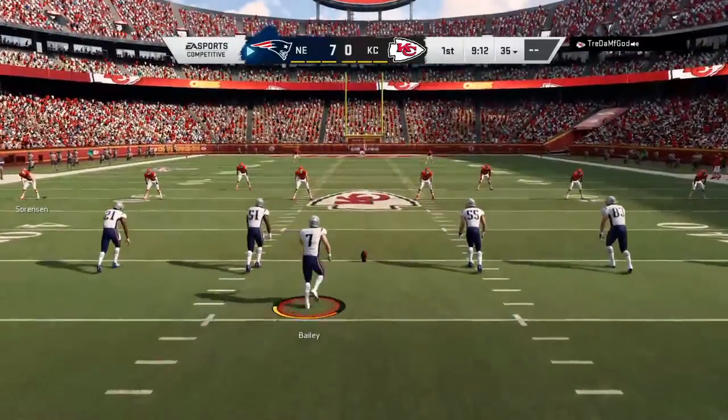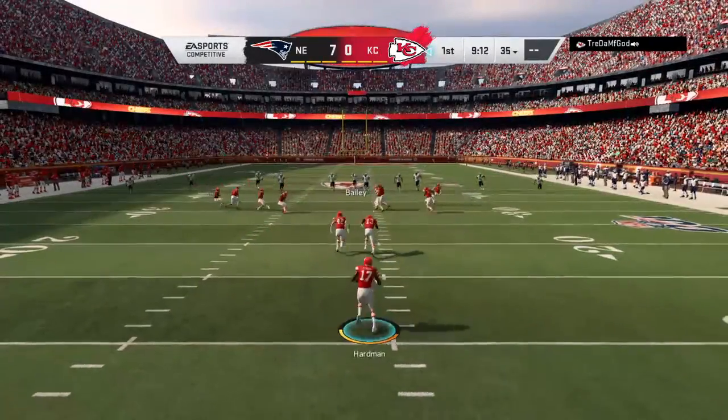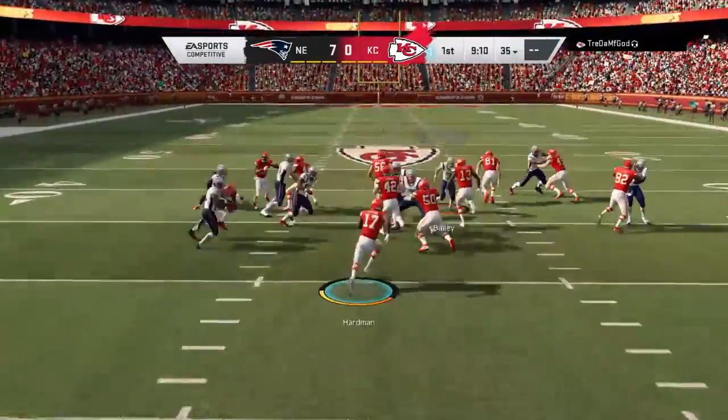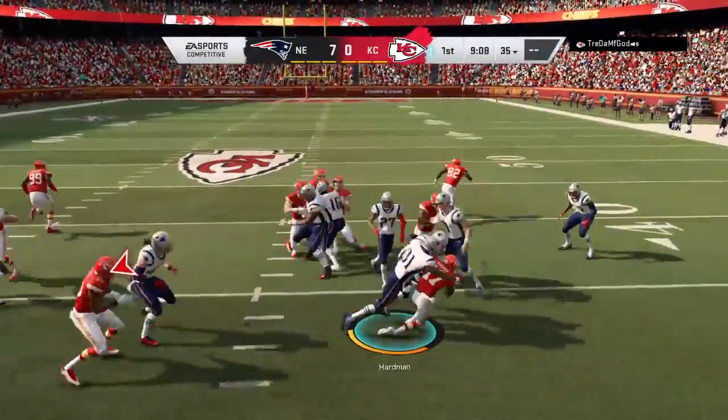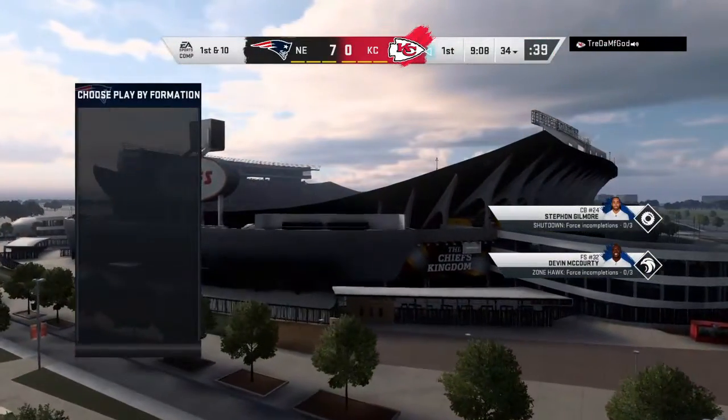Now to kick it away after the touchdown. This is taken just shy of the 10 here. And a nice job there as he gets this one up just shy of the 35-yard line, at the 34.